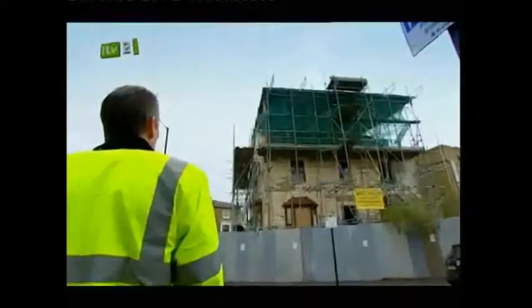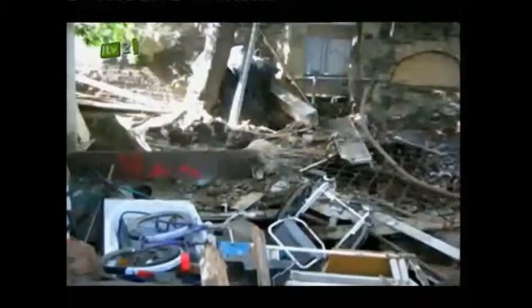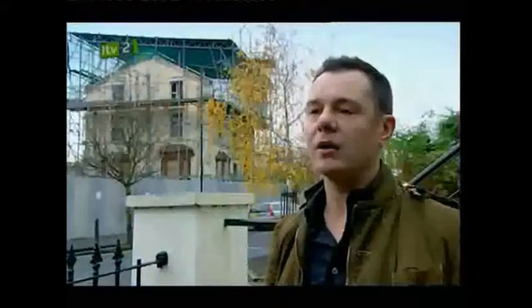stuff in there. It got so bad, Alan Hawes, head of building control at Hackney Council, was called in. There was a lot of rubbish accumulated within the property. Old cars and fridges. Bikes, scooters. Freezers, microwaves. As much rubbish as you could possibly imagine, piled everywhere.